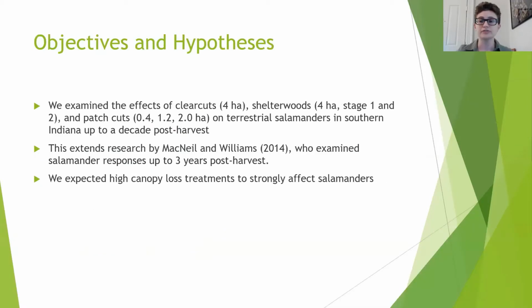So my study sought to close some of these gaps by examining the effects of clear cuts, shelterwoods, and patch cuts on terrestrial salamanders in southern Indiana, up to a decade post-harvest. This work is extending that done by McNeil and Williams that was published in 2014, who looked at the salamander responses up to 3 years post-harvest at this same site. We expected that our clear cuts and our larger patch cuts at least would strongly and negatively affect salamanders.